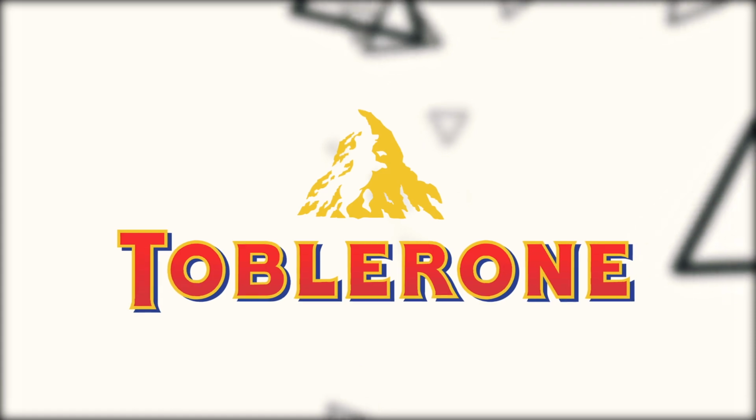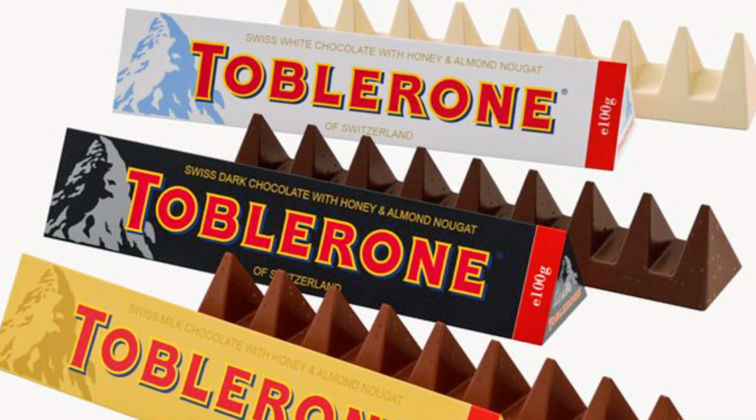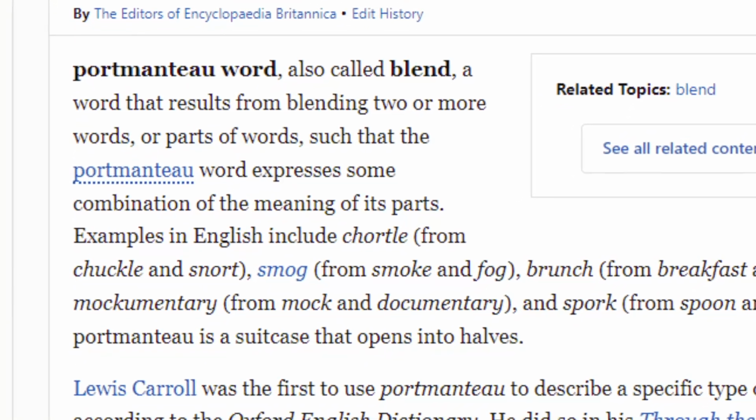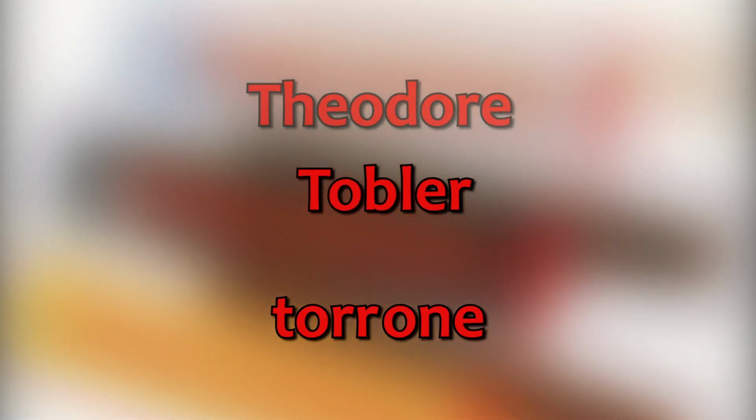Number 7. Toblerone chocolate. The famous Swiss triangular chocolate is actually a portmanteau, a term used to describe combining two separate words into a new word, and takes the name of its creator, Theodor Tobler, and the Italian name for a kind of nougat called torrone.